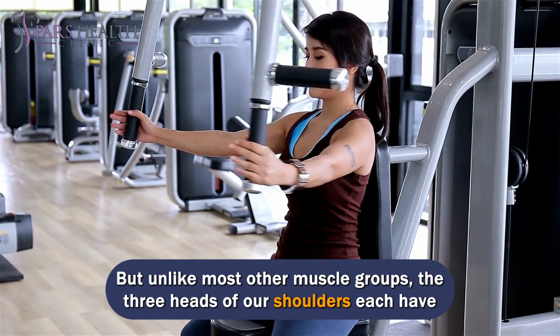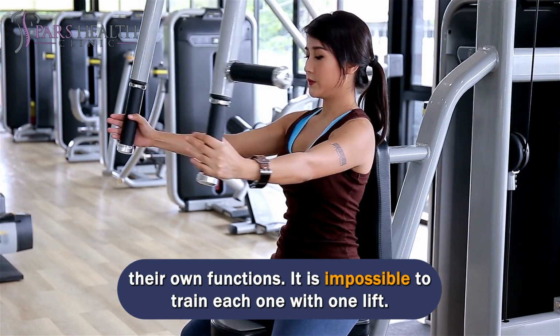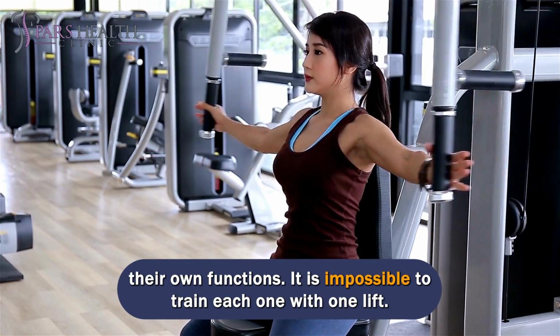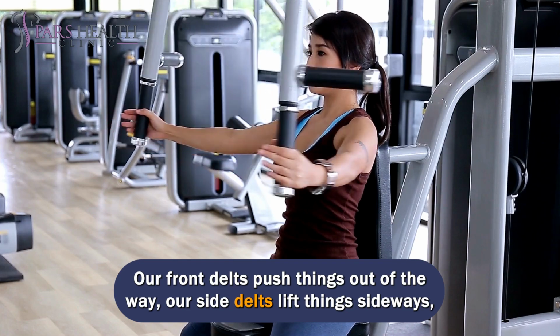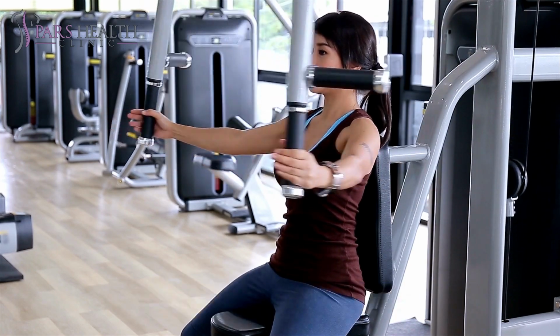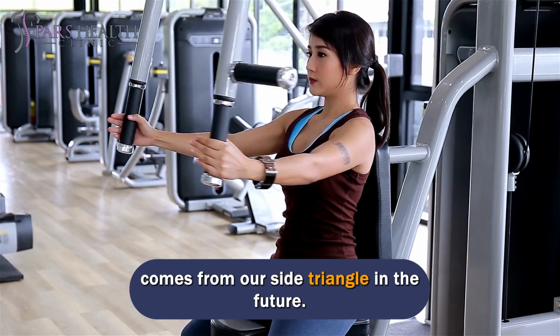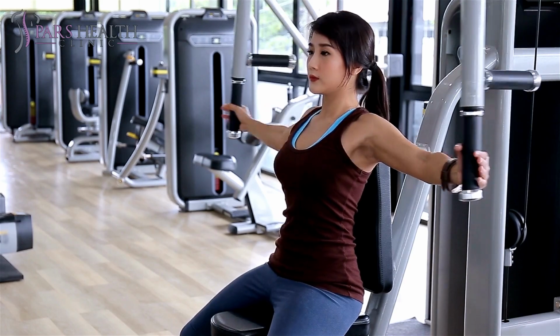But unlike most other muscle groups, the 3 heads of our shoulders each have their own functions. It is impossible to train each one with one lift. Our front delts push things out of the way, our side delts lift things sideways, and our back delts pull things in. Most of our shoulder size comes from our front delts, and most of our shoulder width comes from our side delts.